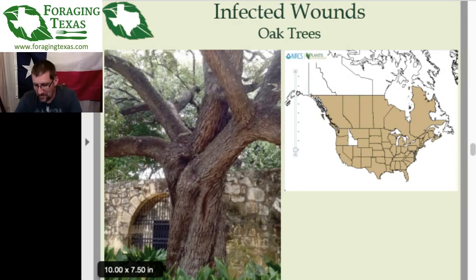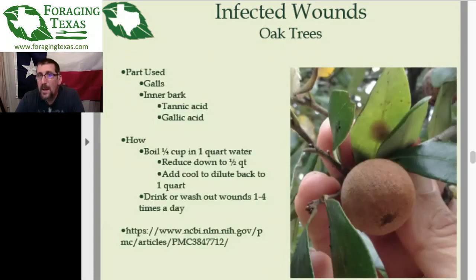Pretty much everywhere you're going to find oak trees. And then, again, the uses: you want to make a tea. So you take either the inner bark or crushed up galls. You want to chop it up really finely. You want to make sure you have lots of surface area exposed of these little bits of wood. If you can get them down to the size of coffee grounds, that would be awesome. That's probably a lot of work though. But the smaller you can chop it up, beat it between two rocks or something like that, you want to pulp it.